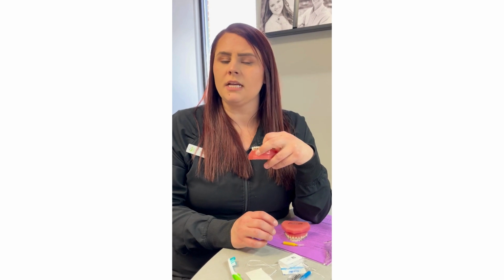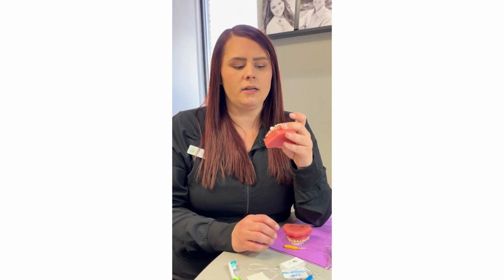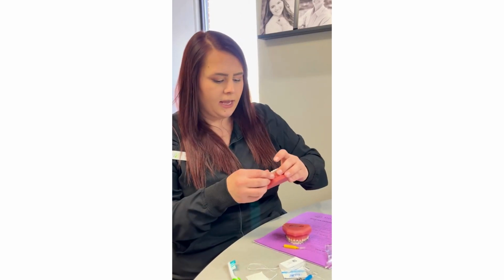You want to make sure you remove it prior to eating. And then you can replace it when you are done eating. But if you have anything that's pokey, sharp, really causing you problems, give us a call. We can kind of help you troubleshoot it, or we can get you in if we need to help make you comfortable.